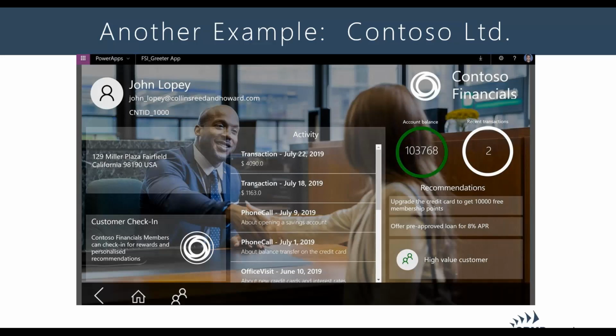Now, what does it mean for other industries? So here's an example of a greeting app in the financial services industry. So again, here you see activities in the middle, the transactions, transaction value. You see on the right account balance. You see all the information you need to be able to manage this client. The account balance is in green, transaction, and it shows you it's a high value customer. It also shows you recommendations, so upgrade a credit card, offer pre-approved loan for 8%, etc. So these are the kinds of insights. These are the kinds of real-time live interactions that can be driven by a unified data platform, by a 360-degree view of your client.